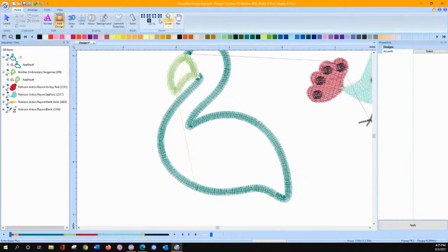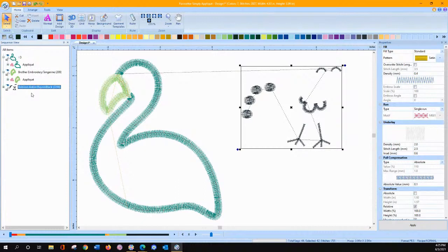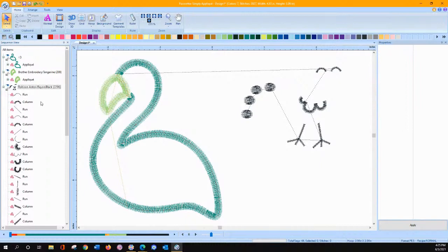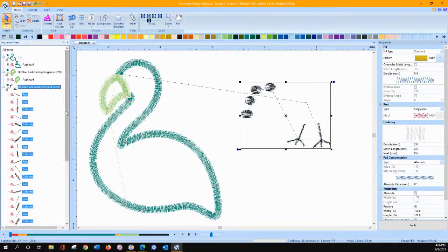So we're going to get rid of all parts of that bird by selecting him in our sequence view window and pressing delete on the keyboard. Now we want to find the feet. So I can tell that these are eye parts. And if you click on them, you'll notice they get highlighted over in the main design window. So there's all of those pieces. Let's just press delete to get rid of them. Then we're left with little dots.